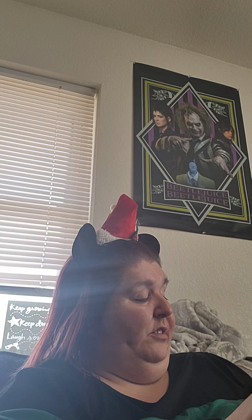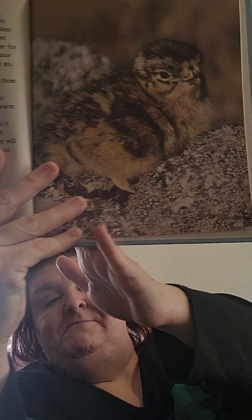Climbing over these rocks is quite a feat for this little ptarmigan chick. So cute.